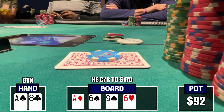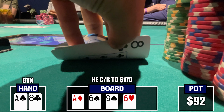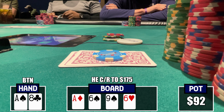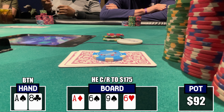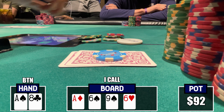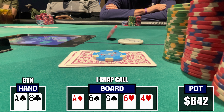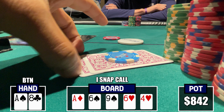So this is a spot where I'm really unsure of what to do, considering our kicker sucks and we have top pair, and he's repping so little. Anyways, for a decent price, I guess, and we're in position, I just make the call. The river is the 4 of hearts, a pretty inconsequential card, and he throws out another bet of $200. I just snap call this one, just considering that if I'm going to call the turn, I'm committing myself to call the river anyways. And he shows us the bad news.